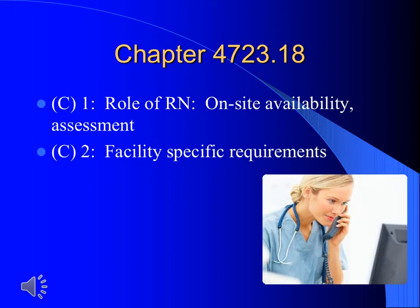Section 2 gives the provision that if the IV therapy is in a home, such as an intermediate care facility for individuals with developmental disabilities and so forth, the RN directing the IV therapy may be accessible by telecommunication or on the premises.